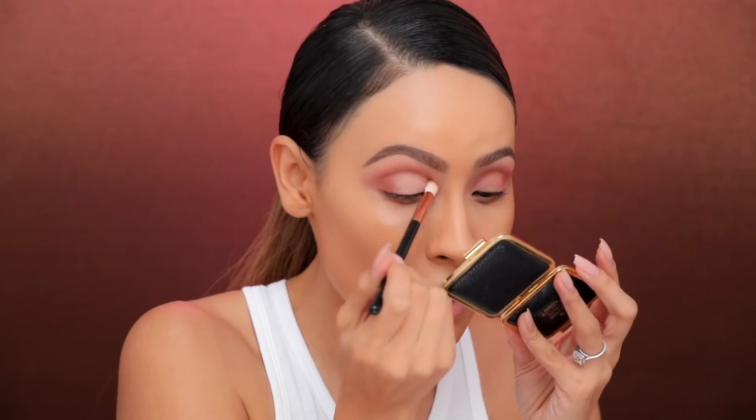This is pretty much my technique for my everyday eyeshadow looks, and I just switch out the colors to browns or mauves or peaches. So there you go. That is the eyeshadow. It looks very pretty, really feminine.